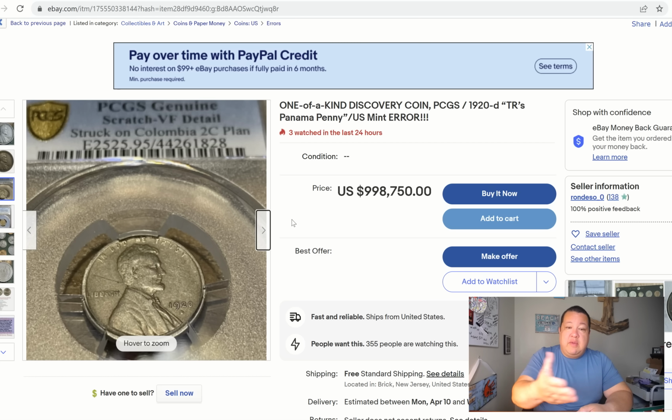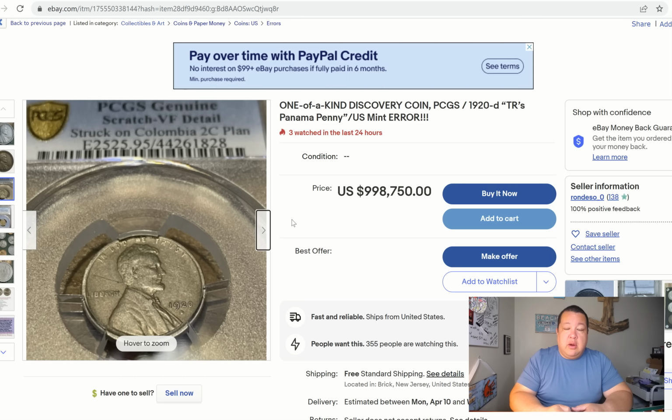The price that we see here at $998,000 may not be that value, considering that this seller has a make offer option available. Maybe they might accept $500,000. Maybe it's $800,000. At that point, it's really a negotiation between party A and party B.